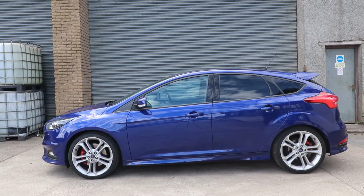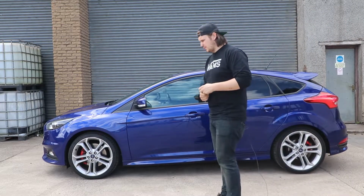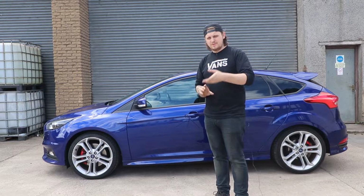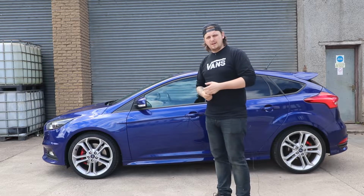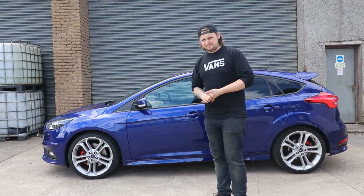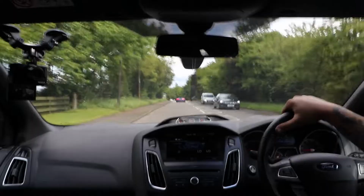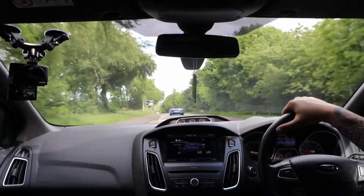So, a lot of you guys might be asking yourselves, Roors, why did you buy a Focus ST? Well, there is a good reason why I bought this ST, and I'm going to get set up and take you for a little drive in it. So, there's an Audi R8 in front of me, that's pretty cool. Now that we're in the car, we're going to go for a little drive, and I'm going to explain a little bit more about why I bought this Focus.